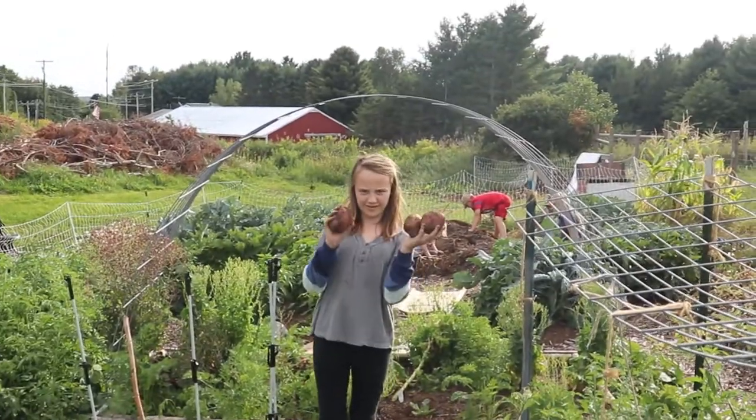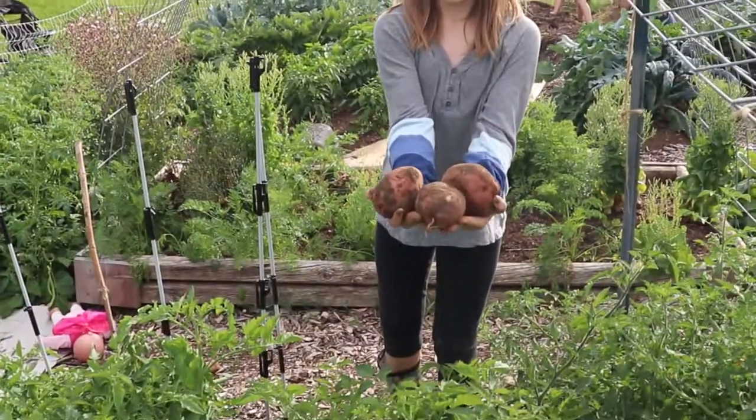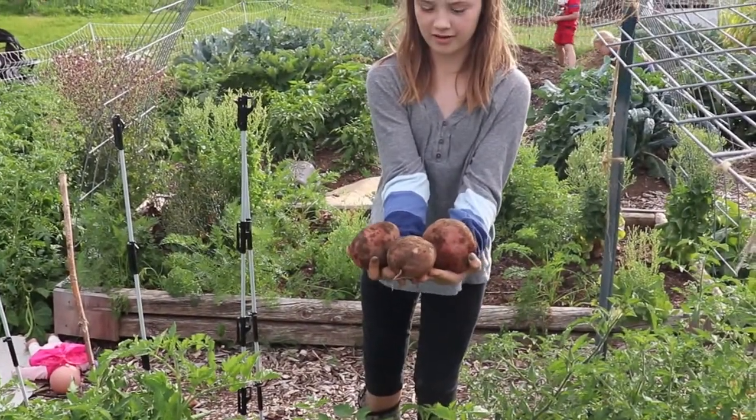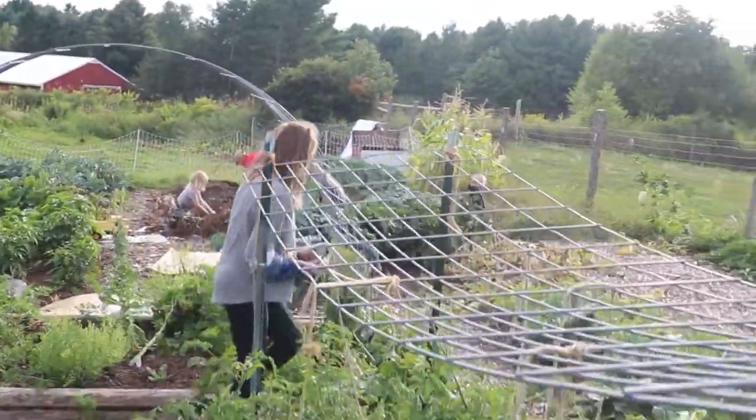Look at how big these potatoes are. So Maz has got some potatoes. The kids are digging the red potatoes. Look at how big they are. Yeah. Mom, look. Woohoo! Love it.